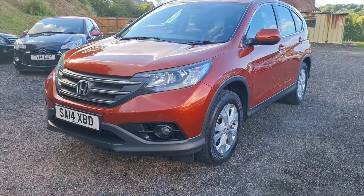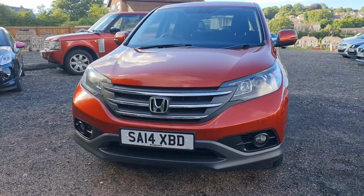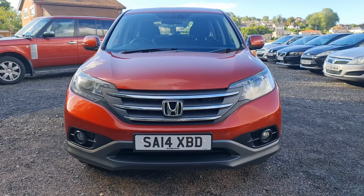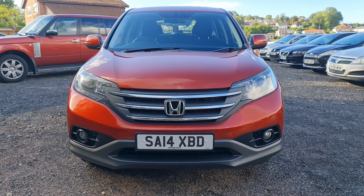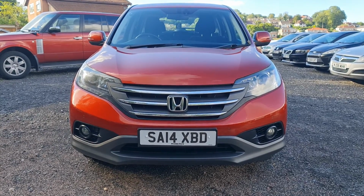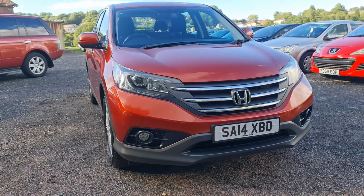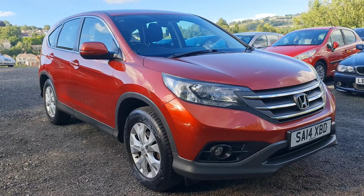Today we're looking at a 2014 Honda CRV. It's the 1.6 i-DTEC model, the diesel, and it's in SE trim. So, sort of a middle of the range model with the 1.6 diesel engine and manual transmission. Really sought after car with that engine as well, because I've just checked the trip computer on this car and it's averaging over 55 miles per gallon. Not bad for a medium-sized SUV, eh?